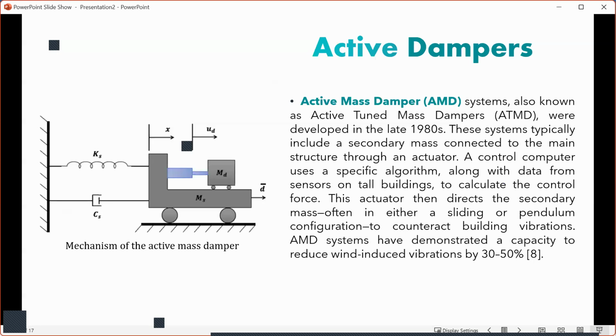Active mass damper, or AMD, systems, also known as active tuned mass dampers or ATMD, were developed in the late 1980s. These systems typically include a secondary mass connected to the main structure through an actuator. A control computer uses a specific algorithm along with data from sensors on tall buildings to calculate the control forces. This actuator then directs the secondary mass, often in either a sliding or pendulum configuration, to counteract building vibrations. AMD systems have demonstrated a capacity to reduce wind-induced vibration by 30 to 50%.